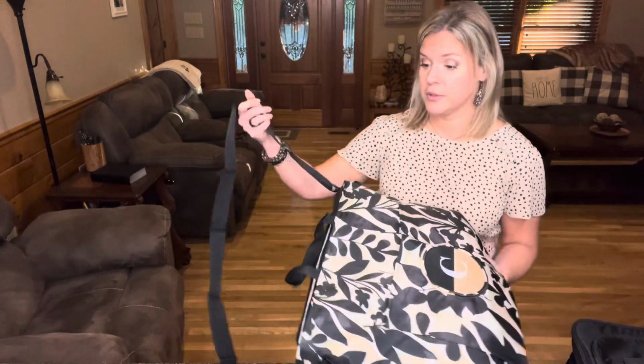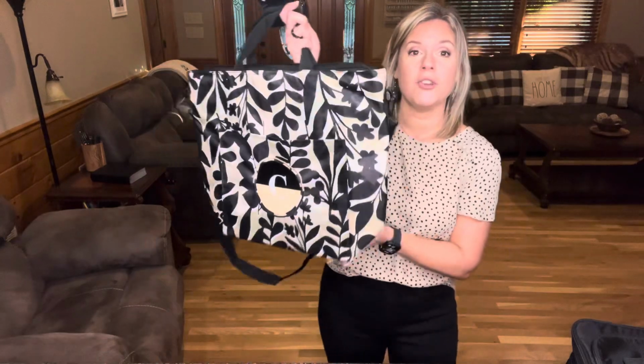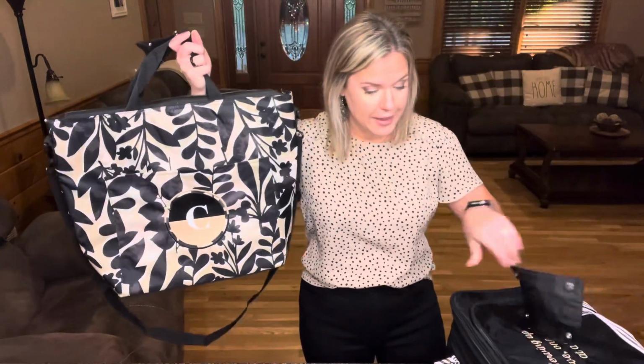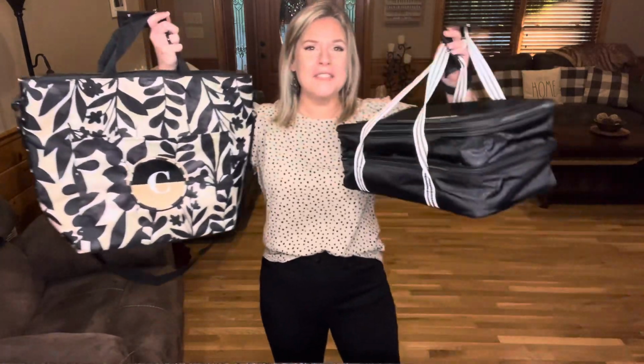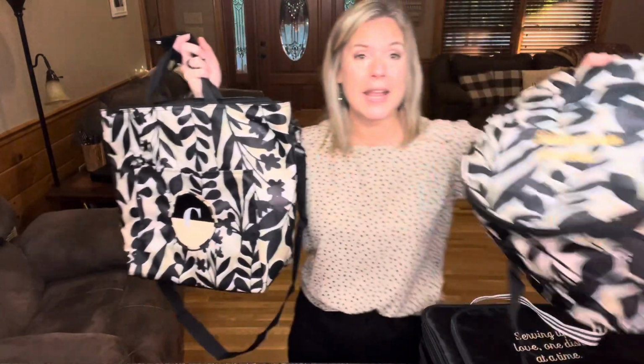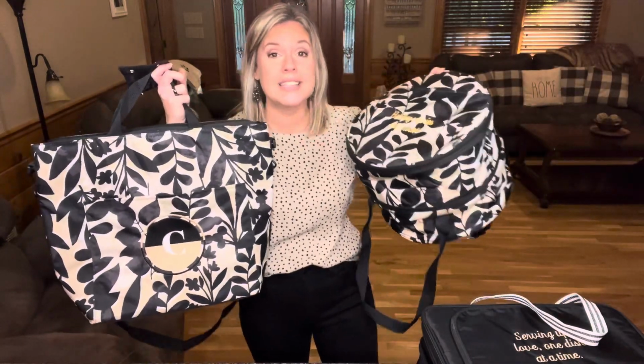Okay, this is actually a bundle. It is called the Thermal Party Bundle because it comes with 3 different thermals this season. So first we've got this insulated cooler tote, we have the Perfect Party set, you guys have known to love this one, and the expandable cooler. So all 3 of these items will come in this bundle for $69.